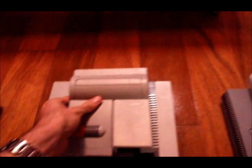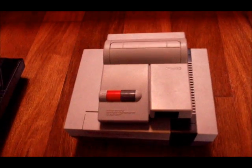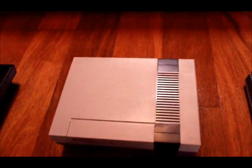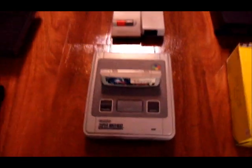Now, the cool thing with the top-loading NES is it doesn't have the blinking light issues, and it's region-free. So you can't go wrong with one of these. Very, very cool. Although they do cost a bit. I was lucky and got mine for a good price.